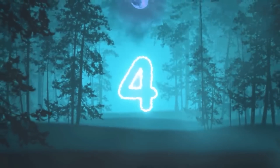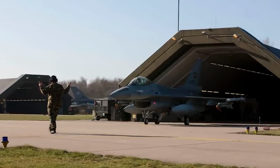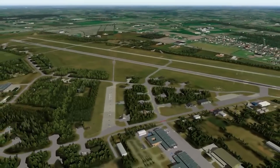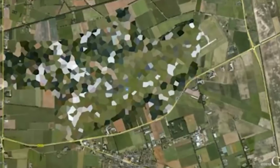Moving on, at number 4 we have VOKEL Air Base. Located in the Netherlands, we have the VOKEL Air Base, which is a military air base used by the Royal Netherlands Air Force. According to former Dutch Prime Minister, there are 22 US nuclear bombs being stored in bunkers of this airspace, which is one of the many reasons as to why it appears pixelated on Google Earth.